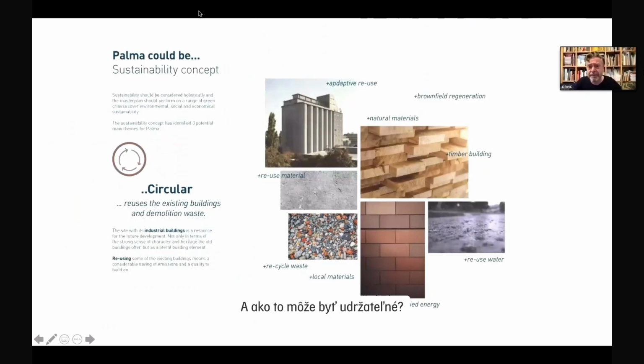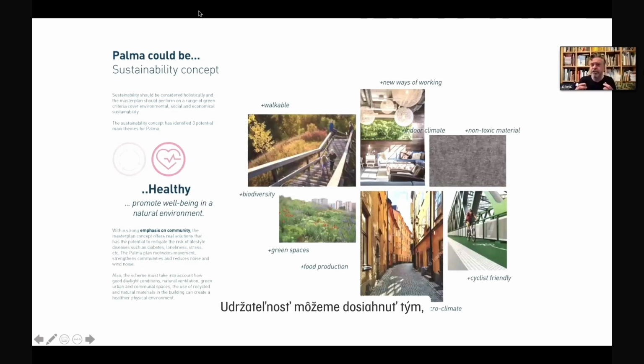And how can we be sustainable? Well, we can reuse the buildings. We can reuse the materials. We can recycle the waste. We can also recycle the water. And in the new buildings, we can use more sustainable materials like timber. That's the circular approach.